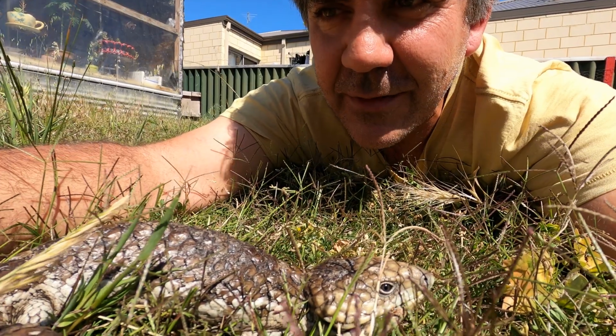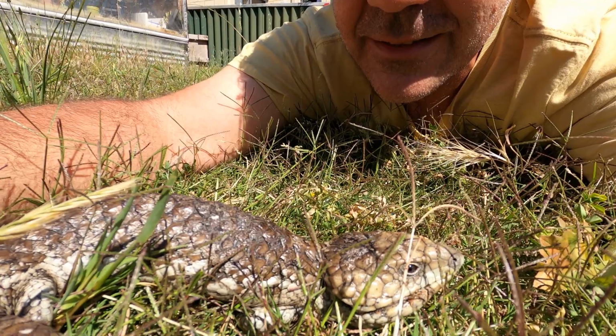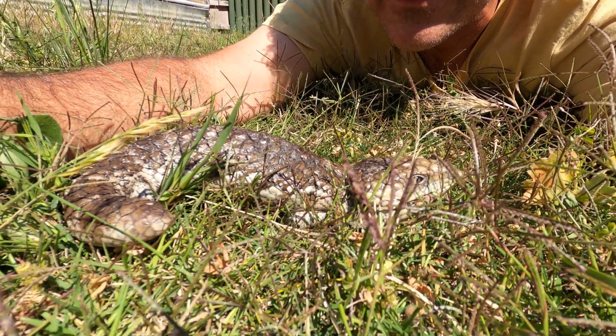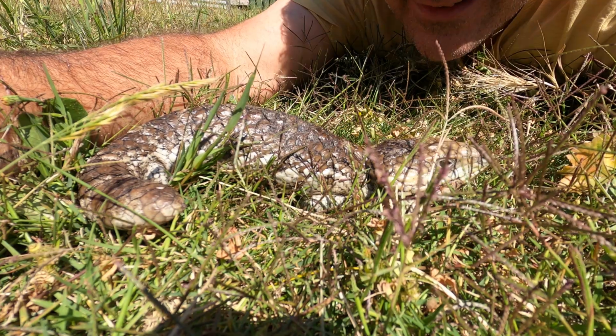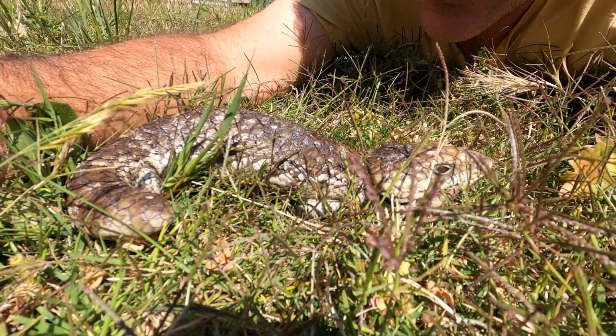We're in the grass of our backyard. Common visit to the gardens. There's the bobtails. And the reason they're called bobtails is, as you can see, they've got a bobtail, a little stump on the end there. Makes them look like they've got two heads.